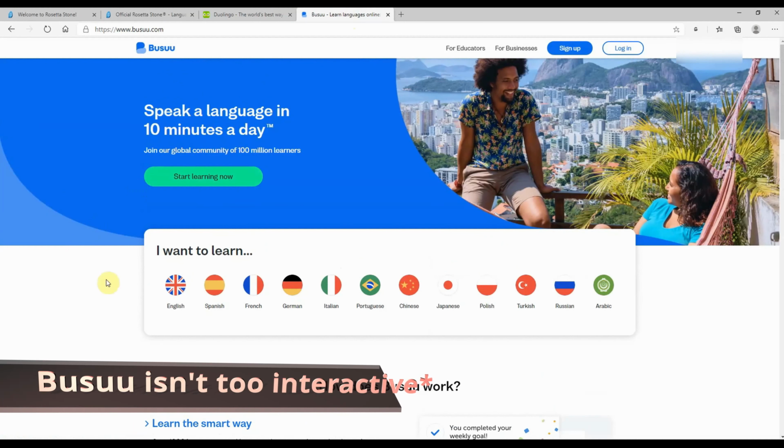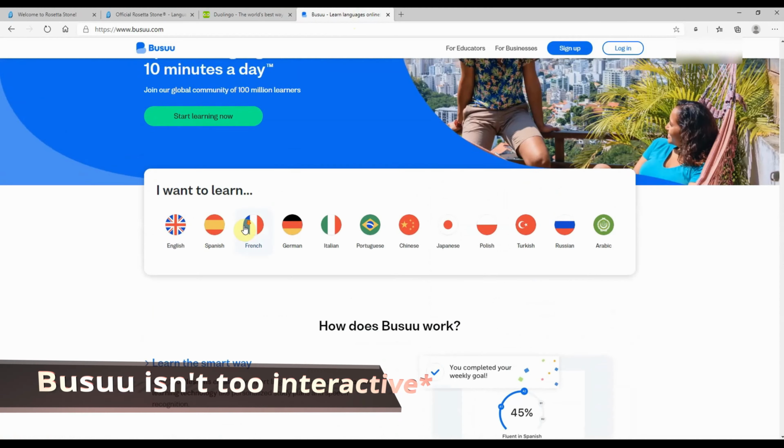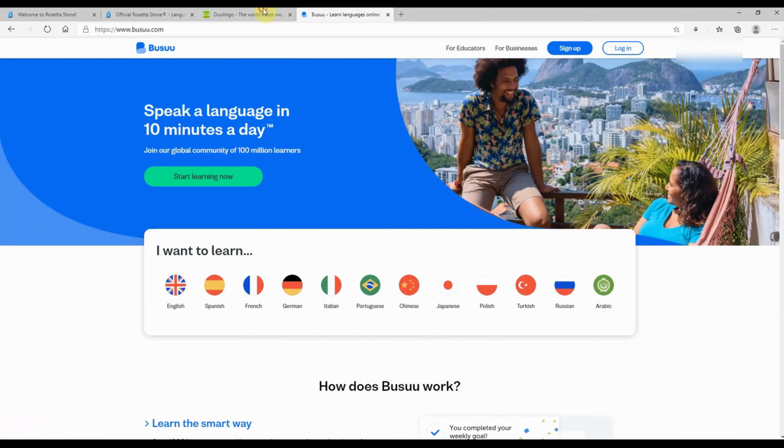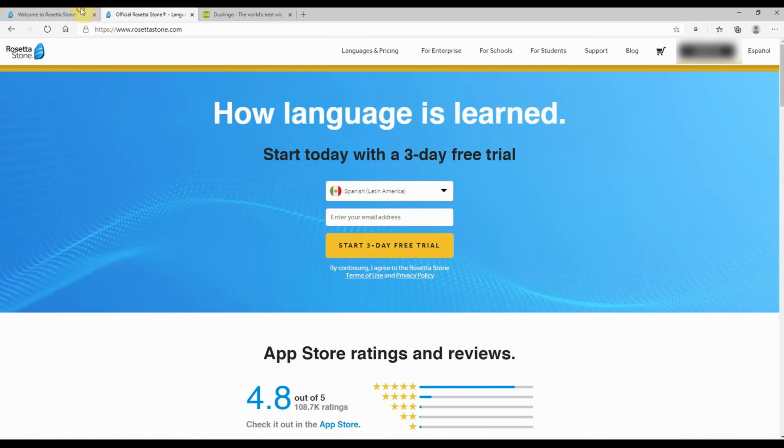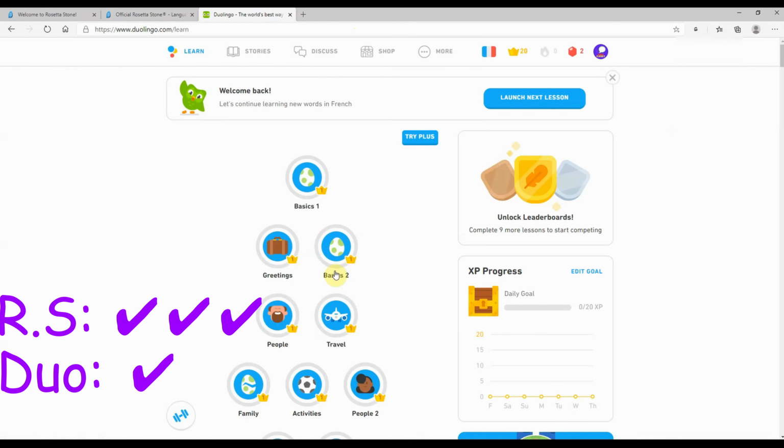Every lesson contains a lot of fun exercises, and you won't get bored by reading a whole bunch of text that aims to teach. As practice makes perfect, I think both programs are good in terms of providing a sufficient amount of exercises and practice. It's a tie, so each of them earns a check mark.